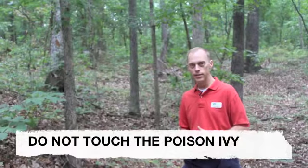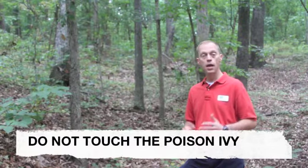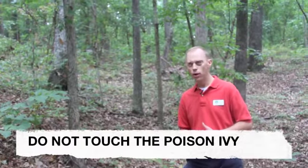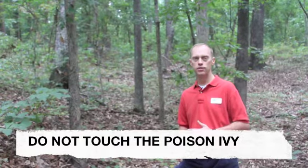While you're outside, it's a great idea to always be on the lookout for poison ivy, stickers, or spines. The designated areas that you'll be working in have been evaluated by our staff, but you never know when a poison ivy vine, sticker, or spine might creep up without us knowing. Just be on the lookout for those things, and if you see them, don't touch them.